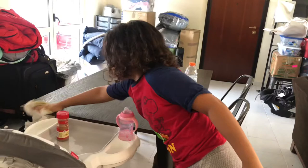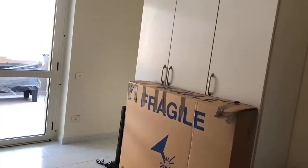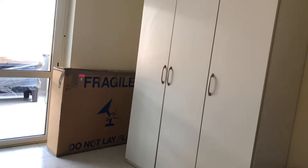So I do things like set up June's changing table. You'll see Gabriel here wiping the table. Jake worked on putting together Gabriel's bed, and I worked on putting together Junie's crib.